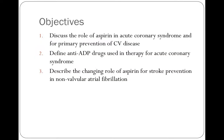And our objectives for today are to discuss the role of aspirin in acute coronary syndrome and for primary prevention of cardiovascular disease. Also talk about anti-ADP drugs and their role in acute coronary syndrome. And finally look at the aspirin for stroke prevention in AFib patients.